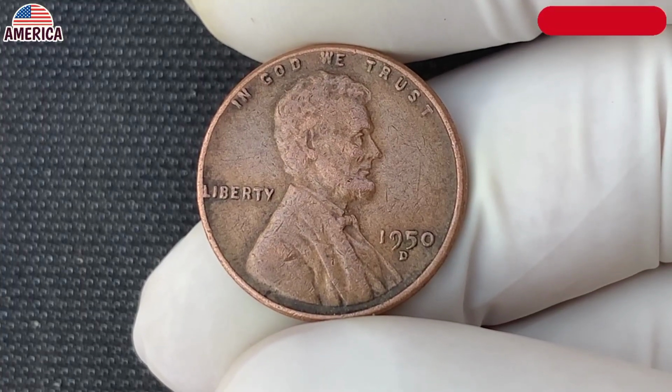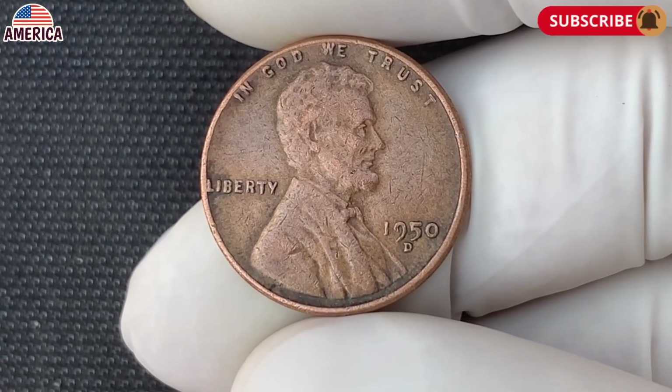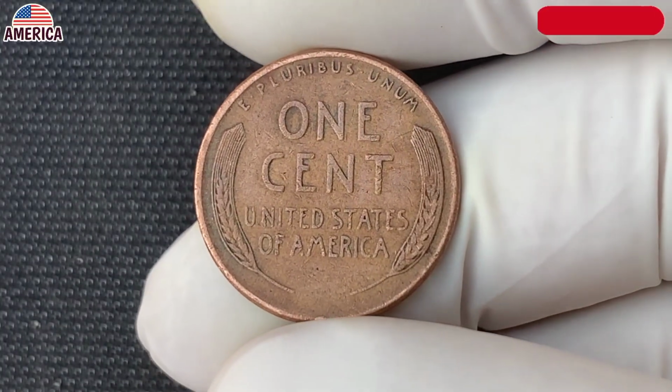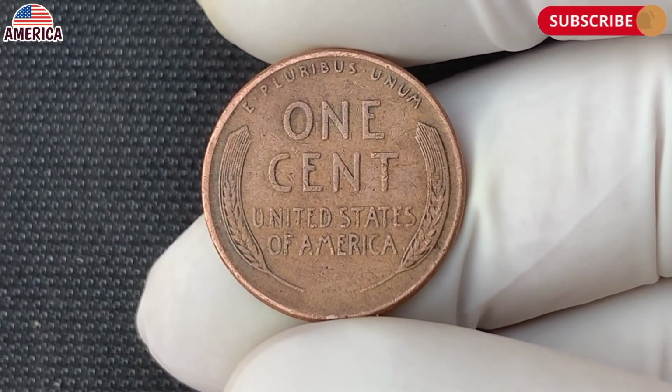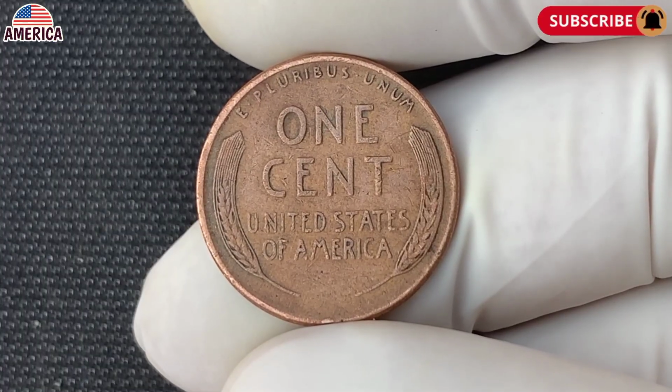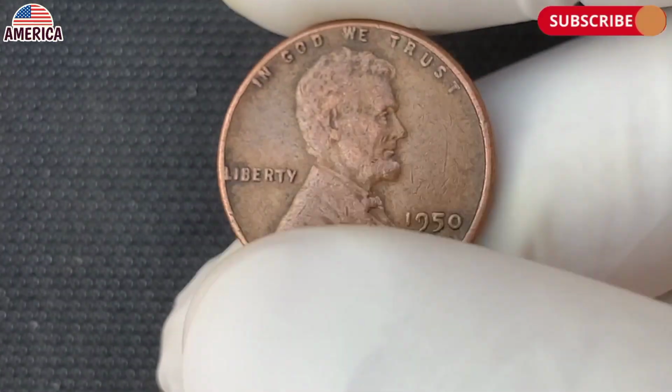While the vast majority of these coins are only worth a few cents today, a small number of them contain errors, varieties, or conditions so pristine, they've become the holy grail for collectors. And when those rare features come together, that's when the value skyrockets.